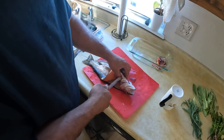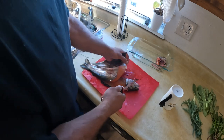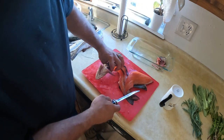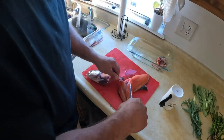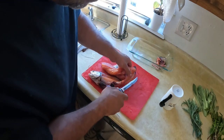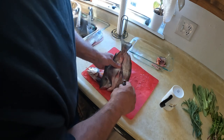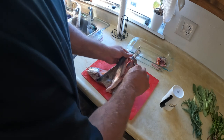Then you can come underneath by the head here. Cut that. Cut the bloodline out and the pooper. And then I just take it right back here and I'll just slice up this side because I already cut the meat off the other side.